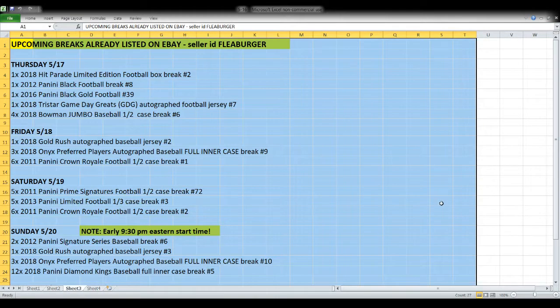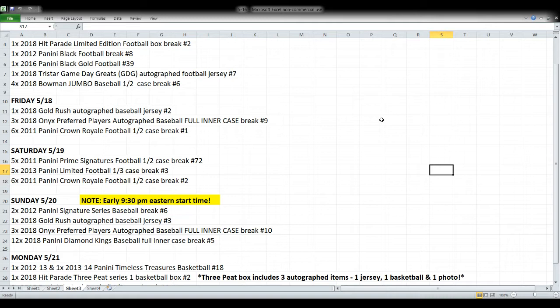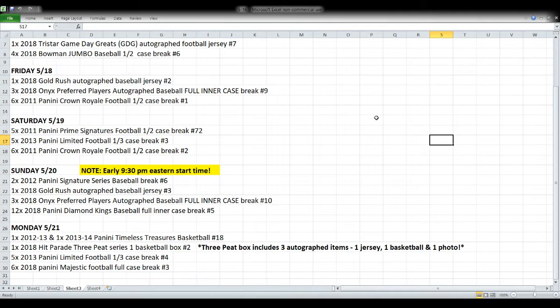Next, we're going to take a little spin through the stuff that is already listed on eBay. These are the items that are currently available for bidding. They end over the course of the next 5 days. And I usually list new stuff pretty much every night, and they do typically run for 5 days, so this list is constantly changing. Tomorrow night, we have got some one-box breaks, another autographed jersey, and the last of our Bowman Jumbo baseball. Yeah, so we've got one more break left of Bowman Jumbo.